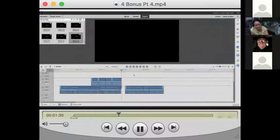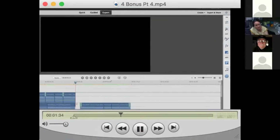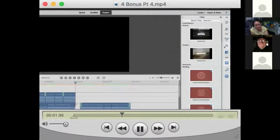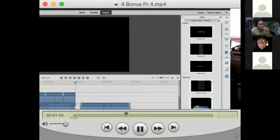Let's jump ahead to adding a full-page transition title. On the right, click on the T icon for titles. Now it defaults to motion titles, but I want something simpler than that. So click on those double arrows to the right where it says motion titles, and classic titles will come up. I use the one right at the top.